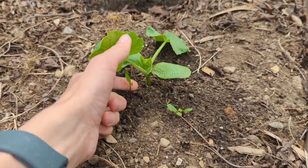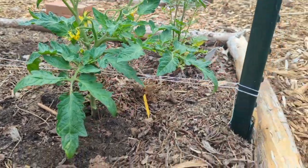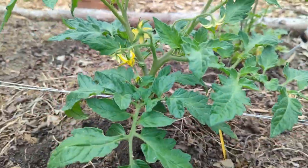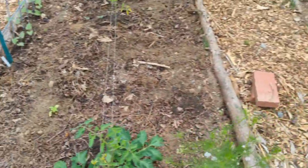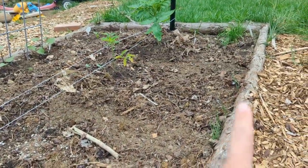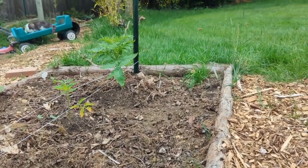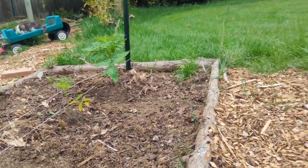Those are marigolds. Then I've got a beefsteak, there you go. A slicer tomato. And that's all that's in this bed right now that you can see. I do have some carrots in between that hopefully will grow underneath, and some lettuce that will grow hopefully underneath as well. I've got some chives and onions all the way on the other side that just kind of look like grass, but they're there.